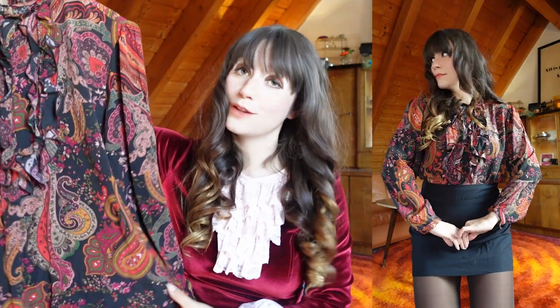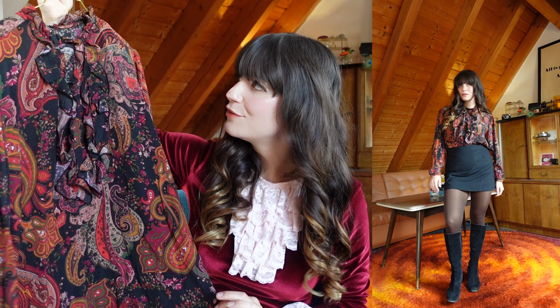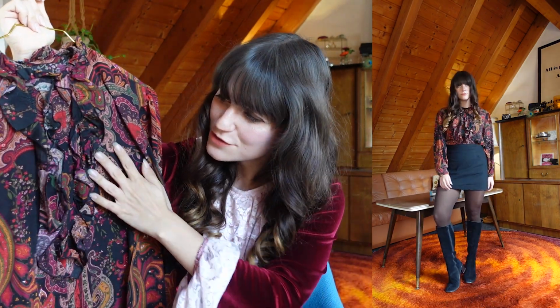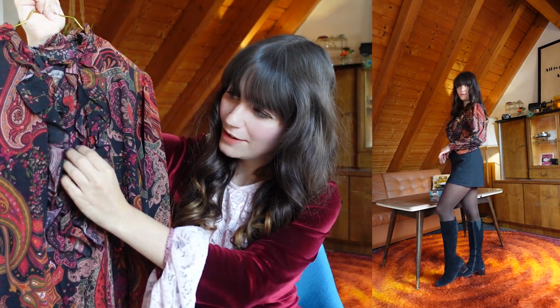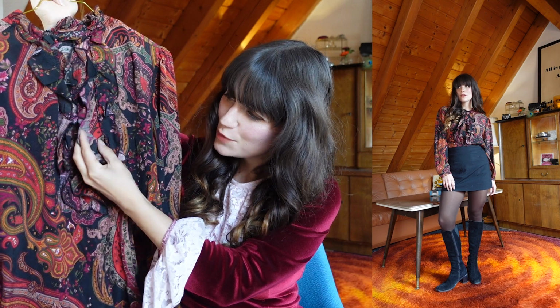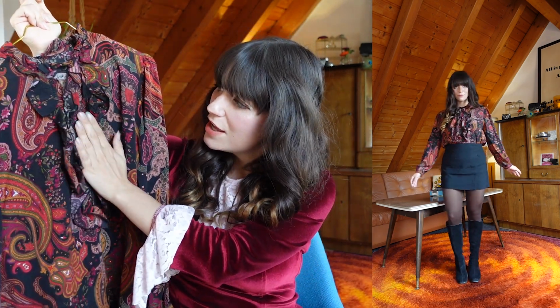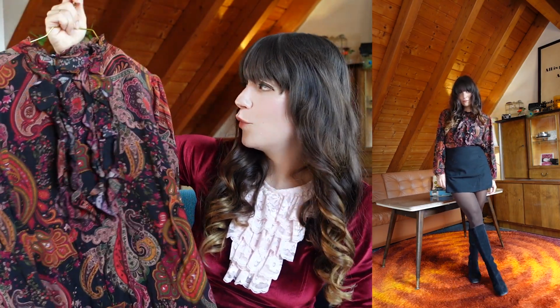So the first thing that I really adore about this blouse is the paisley pattern. It is colorful, it is really just so beautiful, and then it has these ruffles here. I don't really iron, but I'm thinking about maybe ironing them flat because I feel like while they were shipped, it kind of twisted this side to the front, which is the left side of the fabric. So I'm thinking about just ironing it back like this, but I truly adore this shirt.